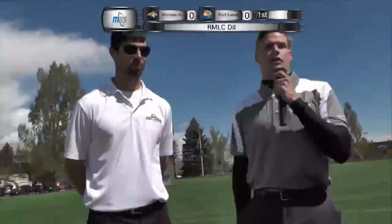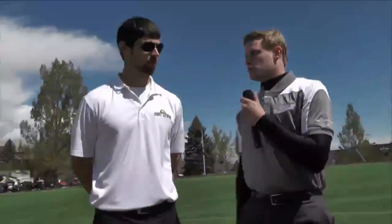Here with the Fort Lewis head coach, Tom Mudrak. Coach, goals not in your favor. A couple of turnovers, shots, and faceoffs going in possession or going in favor of the Bobcats. It's only a 4-goal game. Your thoughts on the first 30 minutes of play?